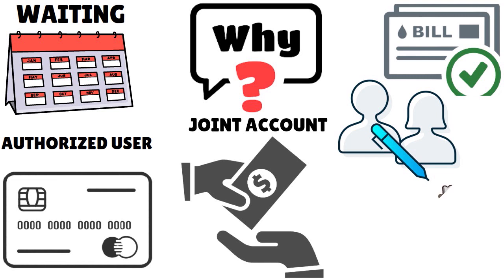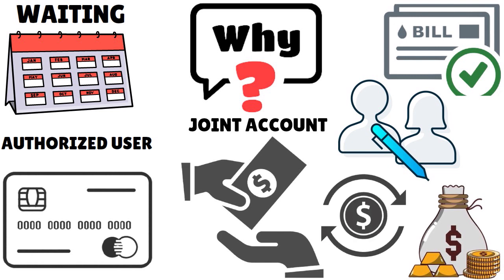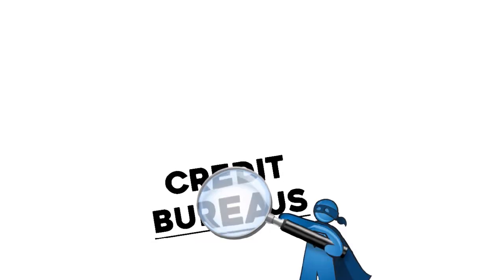You can also try credit builder loans, right? This is a small loan that gets deposited into a savings account, and if you make payments over a fixed period responsibly, this could help you build your credit history. And once you pay off the loan, you get all the money back. You can also remember that rent, utilities, and other bills might be reported to the credit bureaus.